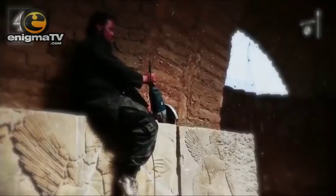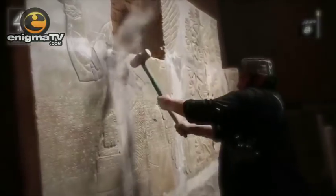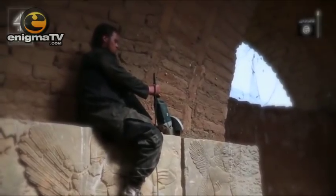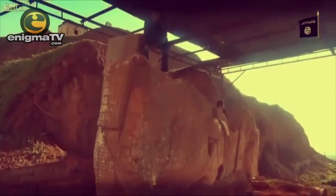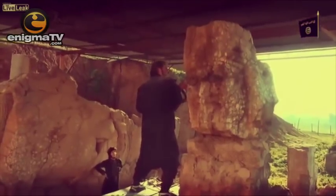This is Mosul Museum in Iraq. ISIS Muslims are smashing thousands of years of history by demolishing the statues of ancient Mesopotamia, because they say that these statues are possessed by the spirits of demons who are known as the jinn in ancient Islamic mysticism. When ISIS smashed the massive winged bull statues from the gates of Nergal, a curious phenomenon was revealed. These statues are not carved from solid blocks of granite.